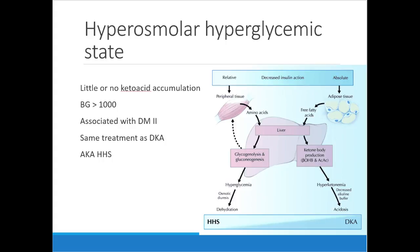Hyperosmolar hyperglycemic state is very similar to DKA, but with no ketoacid accumulation. DKA is more associated with hyperglycemia in type 1 diabetic patients, and HHS is more associated with hyperglycemia in type 2 diabetic patients, but the treatment is very similar: you're giving insulin to get the blood sugar down.